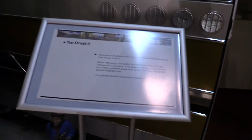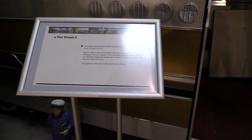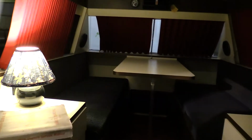Star Streak 2. Built using a Cadillac Eldorado chassis. Built to fit in a standard garage door. You got a bed back there. Not a lot of headroom in here, but it's built for what it's built for. And there's your toilet with a little privacy door. And you gotta step up to the driving position. Wow.